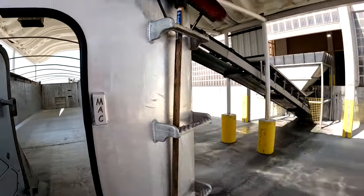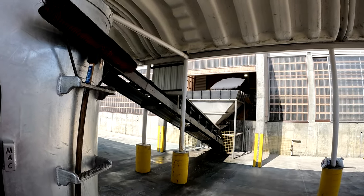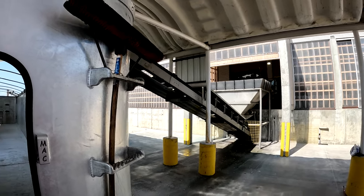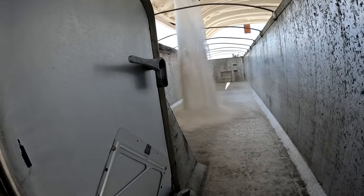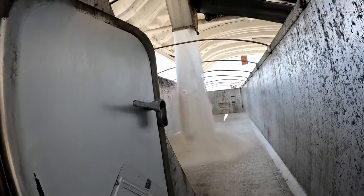Nice clean trailer. All right, there he goes, dumping in the first dump. And he'll start conveying up into the trailer, and there it goes. Urea. I'm gonna back up a foot so it won't hit that bar there.